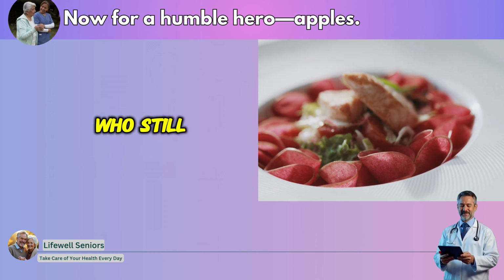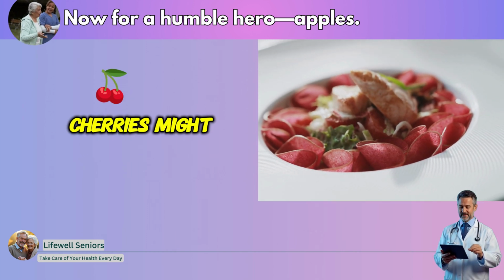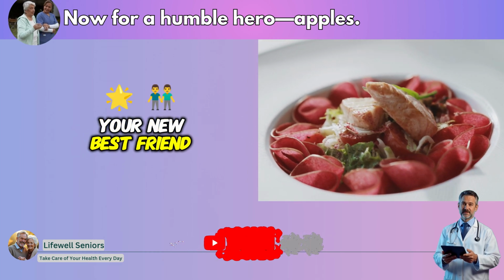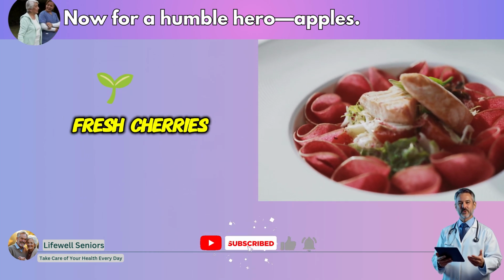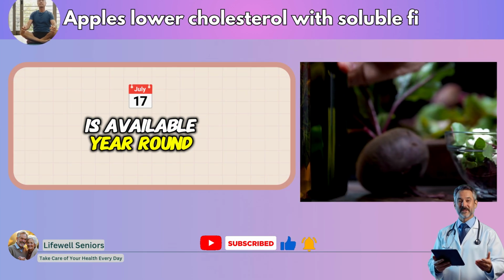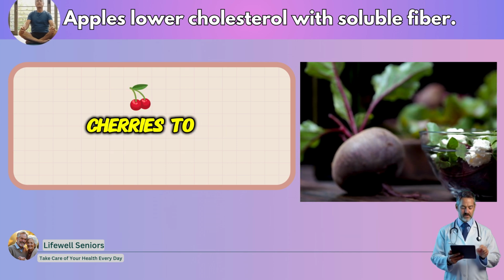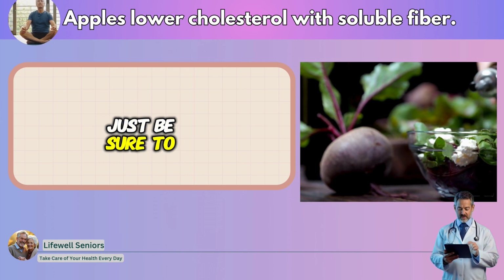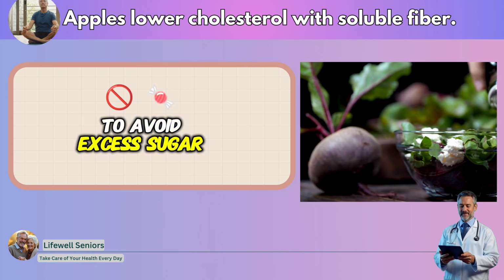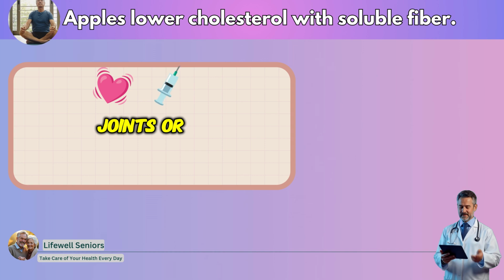So if you're someone who still likes to walk, stretch, or garden but gets sore afterward, cherries might just become your new best friend. How to enjoy them? Fresh cherries are great in season, but tart cherry juice is available year-round, just 4 to 8 ounces per day is enough. Or try adding dried cherries to your morning oatmeal, just be sure to get the unsweetened kind to avoid excess sugar. Let me ask you, have you ever used cherries to support your joints or heart health?